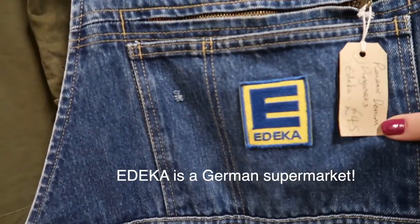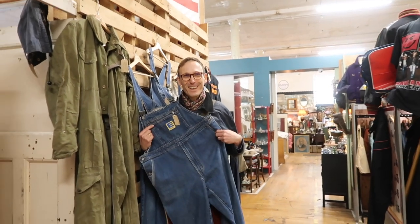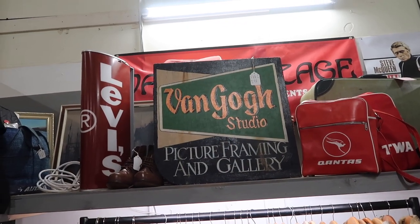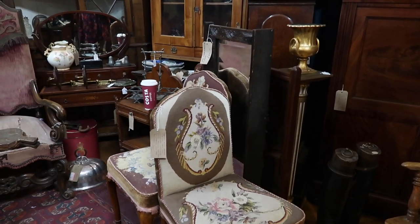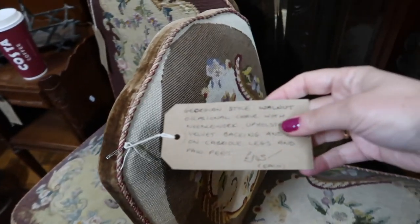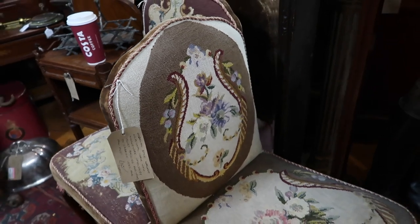Look at this. Let me have a look. I love the two chairs. Not that we need them, no. But, well, someone left the Costa mug. How much are they? Each 145. Well, the upholstery is not too bad. It's great.